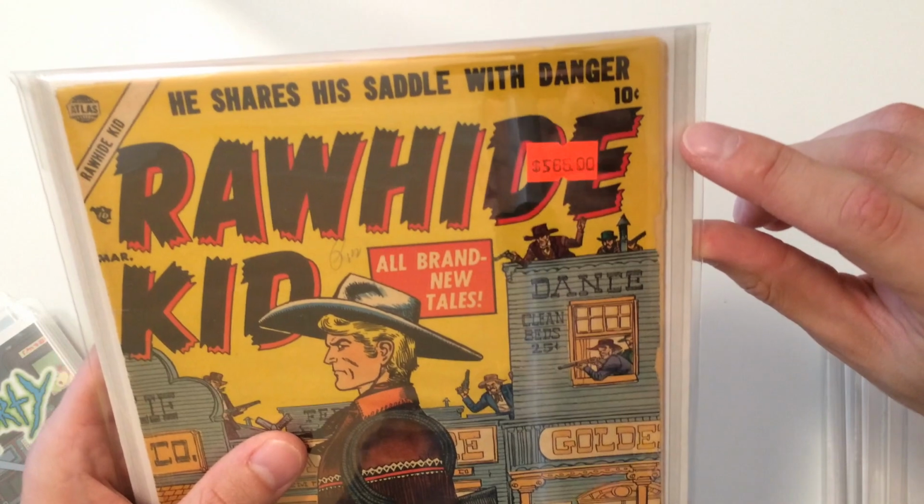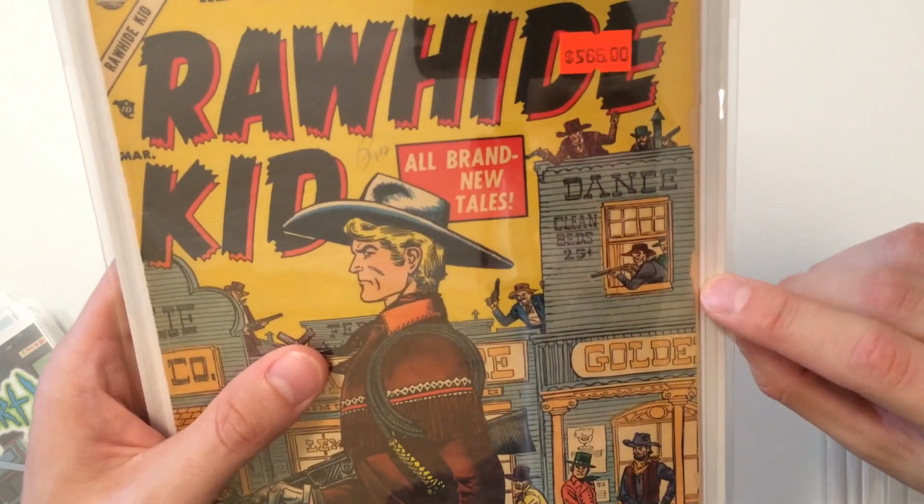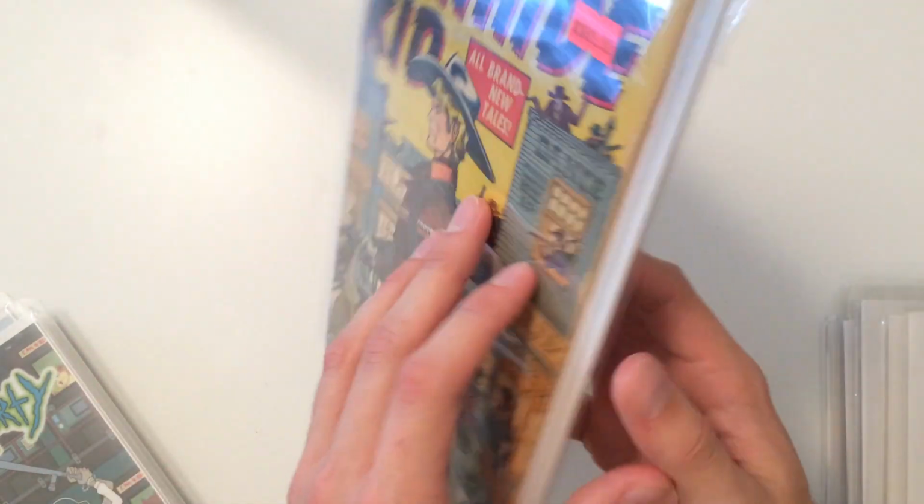And you can kind of see what I mean here. The edge is a little bit worn. It's not super straight before it goes into the chipping, so we'll see.